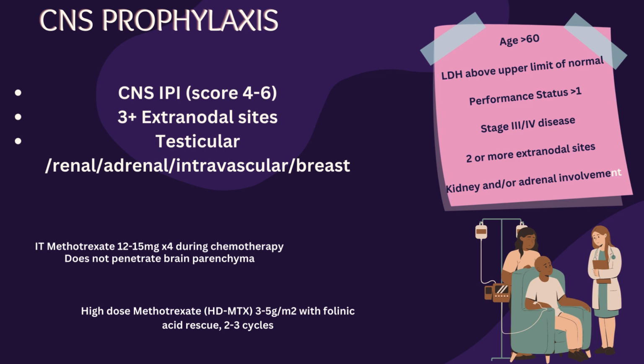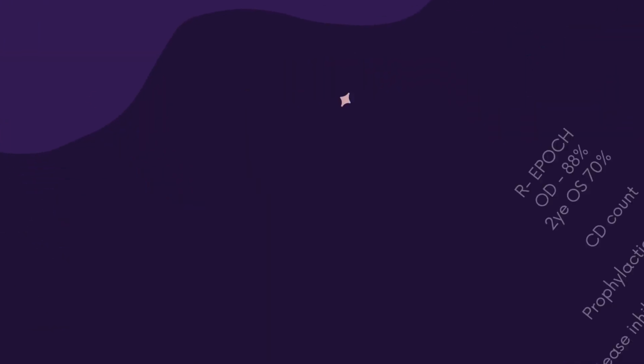Therefore, high-dose methotrexate infusions are used with folinic acid rescue. So patients would have 2-3 cycles of that, but they would need good renal function, creatinine clearance of at least above 50, and good cardiac function because of the large fluid volumes with prehydration and posthydration.